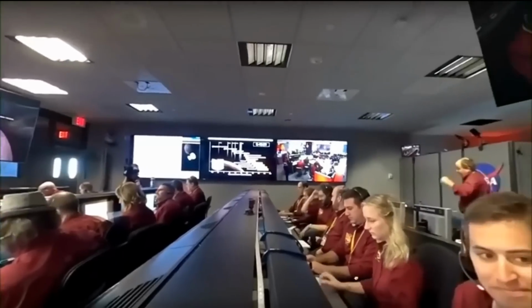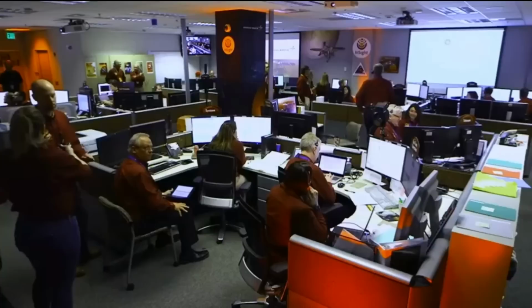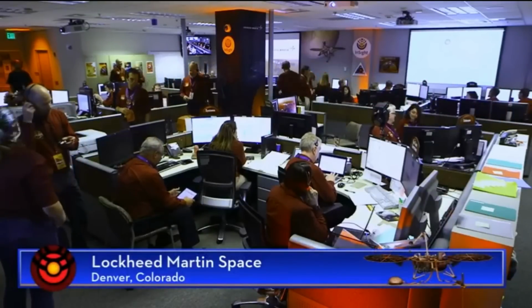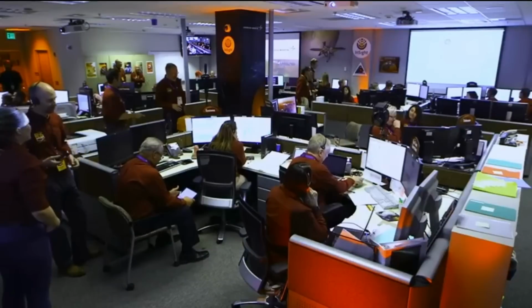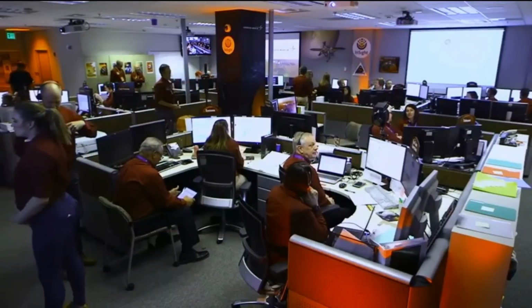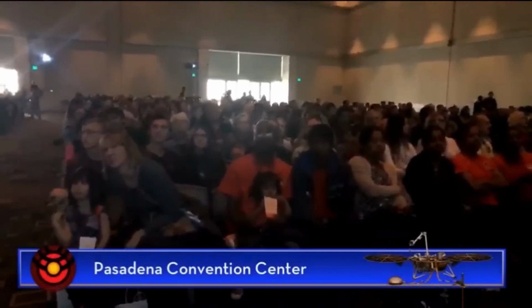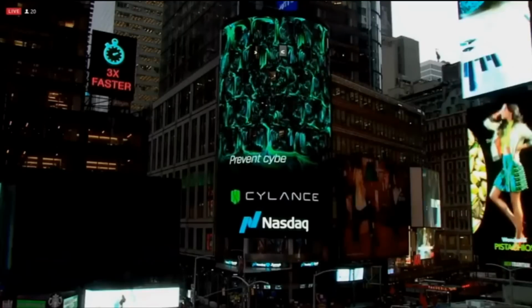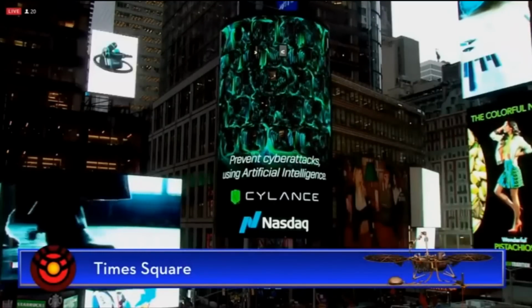And this mission actually has 2 control rooms. The second is at Lockheed Martin Space outside of Denver, Colorado. Engineers there are on Console 2. Plus, people all over the world are tuning in at museums and libraries and other locations, including this one at the Pasadena Convention Center, and that is where friends and family are watching right now. There will also be an opportunity to watch in New York City. There they are cheering. There will also be an opportunity to watch in New York City when landing coverage gets displayed on the NASDAQ tower you see there in Times Square.